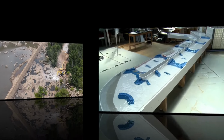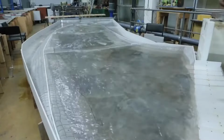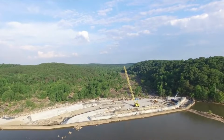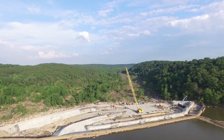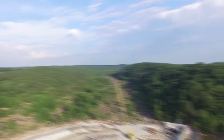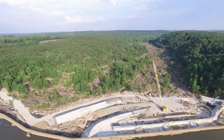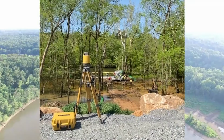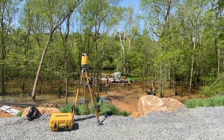This is a working mock-up model of the paperclip channel as well as the main channel of the project. As this video goes forward, you will see a time lapse of Duke Energy's construction progression of the first phase, which officially opened in March of 2023. I hope you enjoy.